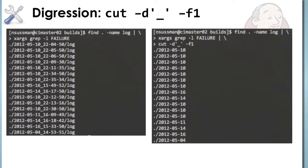And this is just to belabor the point. This is what the cut command does. The example on the left is without cut, so that just gives you grepping for the files that have the string failure in them. And then with cut, you just chop off everything after the date stamp. Really simple, really clean, really useful, really easy to remember.